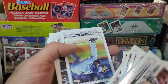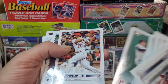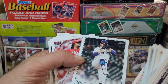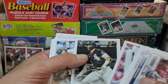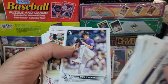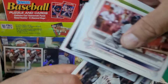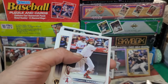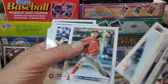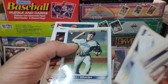Let's see. Yeah, I think maybe one or two more of these boxes and that's it. Because y'all might have something else to do with your time. Maybe. I mean, you could just stay here and not do anything else with your time and just enjoy taking a look at this massive haul of 2022 Series 2 that I picked up here. And again, y'all might know more than me on some of these players, some of these cards. I do not consider myself an expert. On a scale of 1 to 10, I'm probably like a 3. Maybe a 4 with modern baseball.